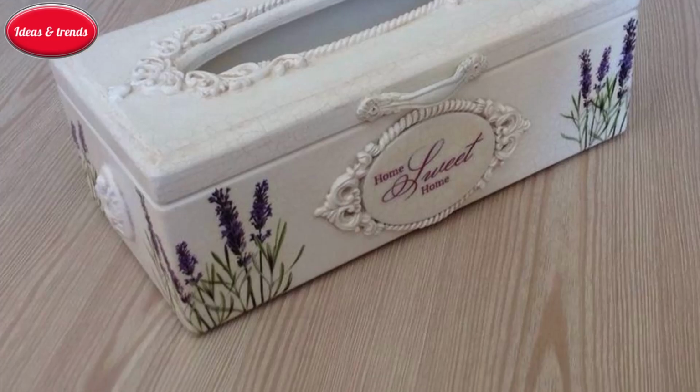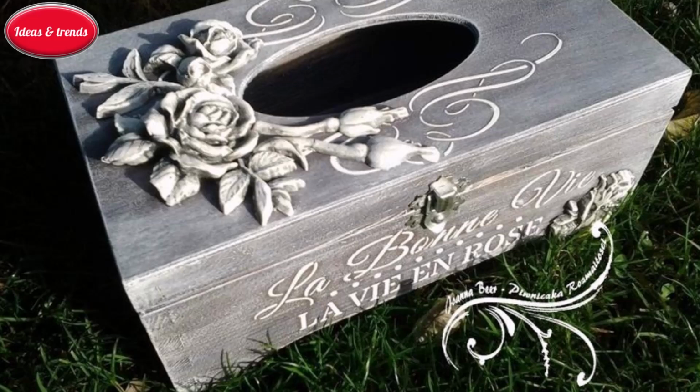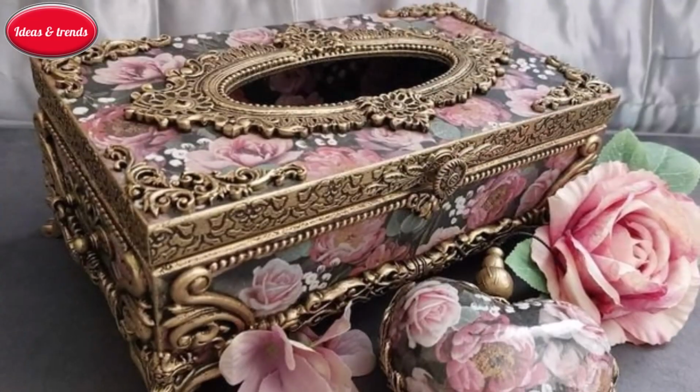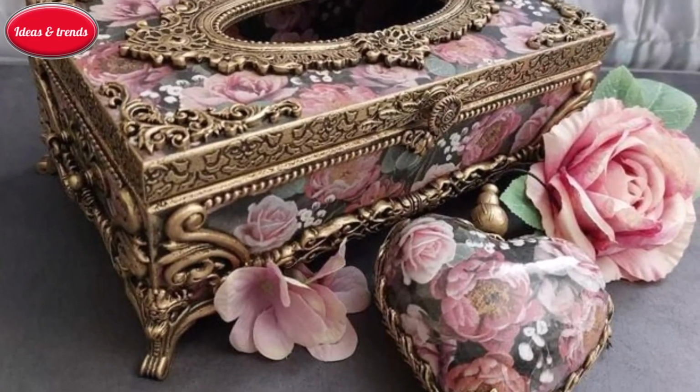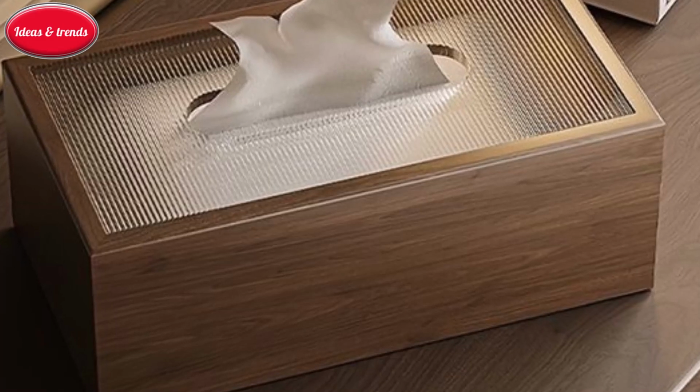How to choose a tissue box? Number 1. Material. Tissue boxes are made from various materials like cardboard, plastic, wood, or metal. Cardboard boxes are lightweight and disposable, while plastic or wooden boxes are more durable and reusable. Choose a material that suits your needs, whether you are looking for something disposable or long-lasting.